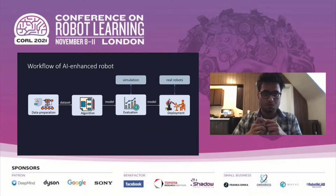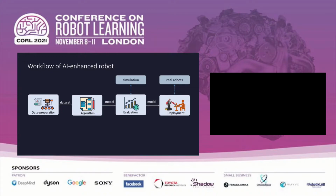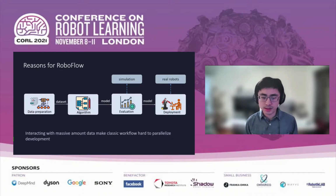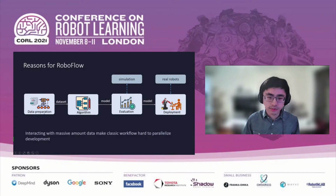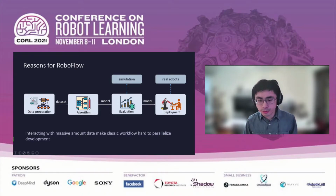Besides these 4 modules, there are complex interactions with data in this workflow. Like here, the data preparation module will output the data set to the algorithm module. The algorithm module will output the model data to the evaluation module. And the evaluation module and the deployment module will communicate real-time data from simulation or real robots. This property of interacting with a massive amount of data makes this classic workflow hard to parallelize in development, because the algorithms wait for the data set output from data preparation, and the evaluation module should wait for the algorithm module to output the trained model.